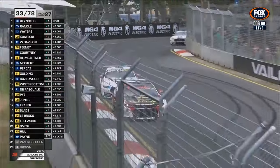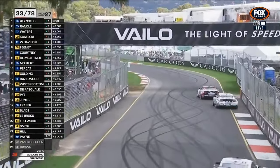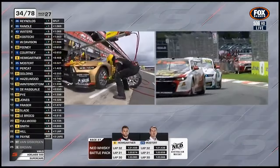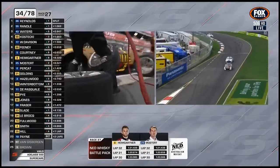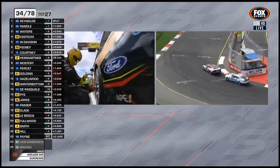Laps remain. David Reynolds is our leader, with 0.8 of a second the margin to Thomas Randall. Cam Waters in position number three. Randall's the one that needs a bit more fuel when they next stop. Matt Payne, who's out of sequence because they got some damage in the opening lap, is back in the pit lane.